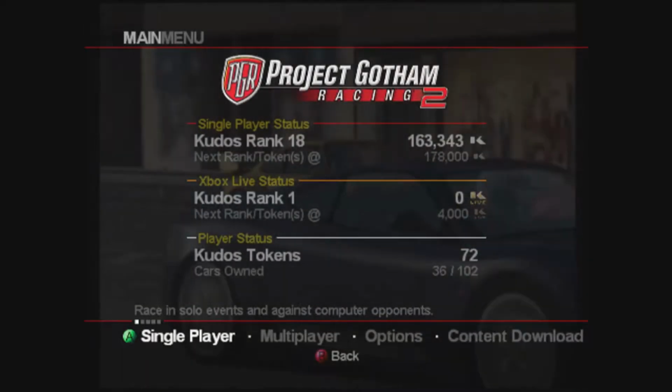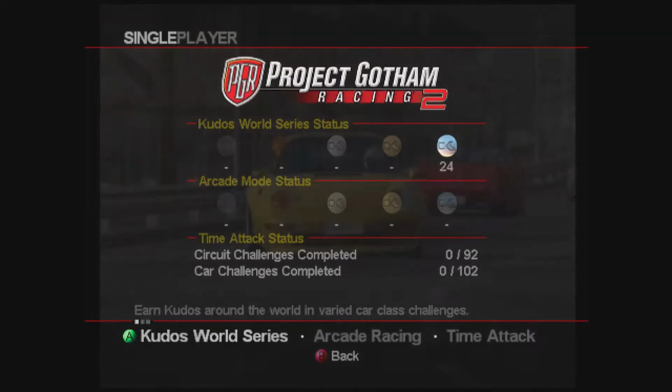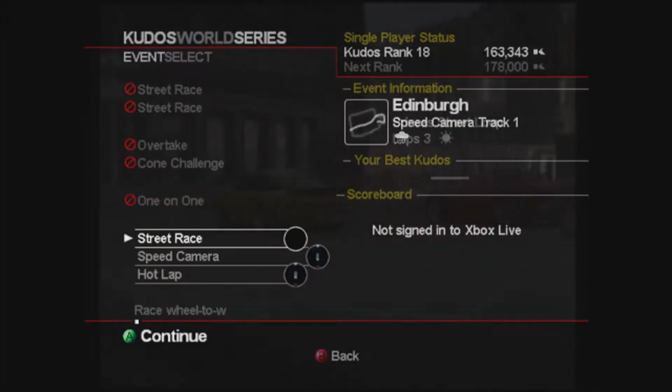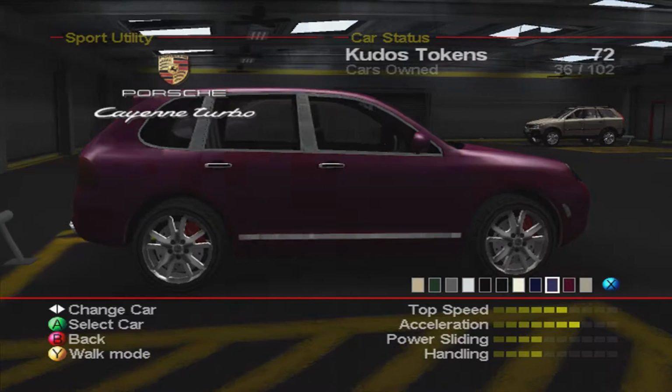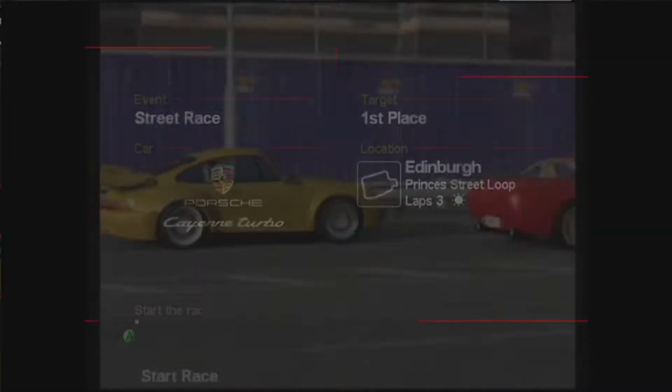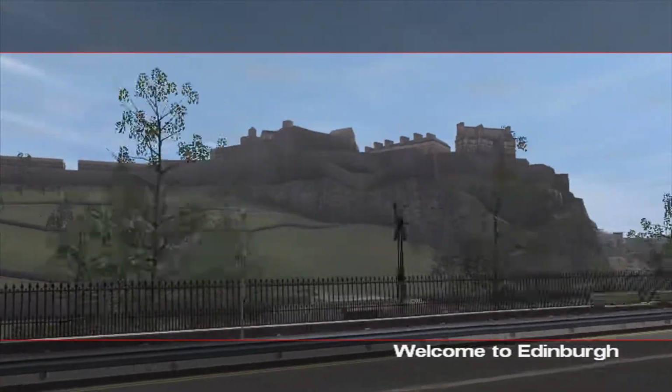In the last episode we managed to complete the Coupe series and we unlocked the Sport Utility series and did the first 2 races in this series. So we're going to be doing the next 4 races in the Sports Utility series, and it's going to kick off with a street race. We're using the Porsche Cayenne Turbo, a nice royal blue colour, and we're in Edinburgh for this race.